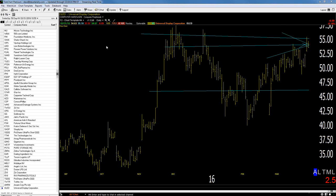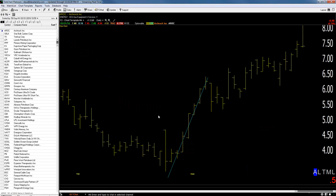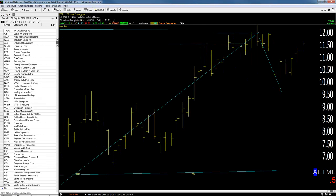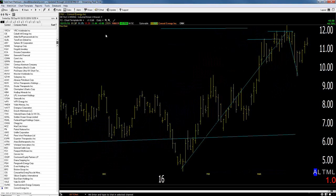You want to find stocks, and we've kind of beat the dead horse on this AROC, that have at least, now this is a transitional pattern. It's just a little tougher, but you could see that at least it was headed higher in a very solid manner, coming off of lows. Let me see if I can find a better one. The transitional pattern is a little bit tougher to teach.